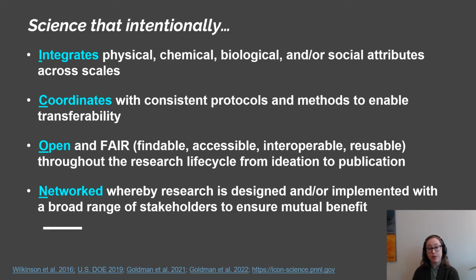I'm going to go through the definitions of each of the ICON principles at a high level, and then I'll go through them more fully with an example of ICON in practice. ICON relies on pursuing these principles with intentionality by design, but it does not require doing each of these at maximum capacity. Each project needs to decide what makes the most sense for their own goals. So for I, we are talking about intentionally integrating across disciplines and scales. For C, this is intentionally coordinating with consistent protocols and methods to enable transferability.